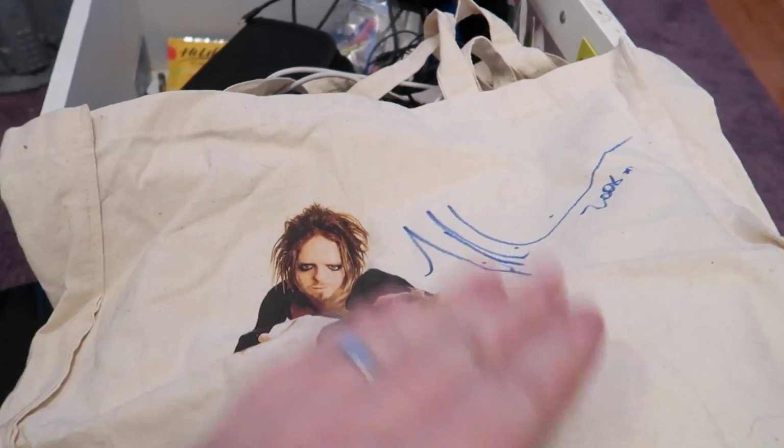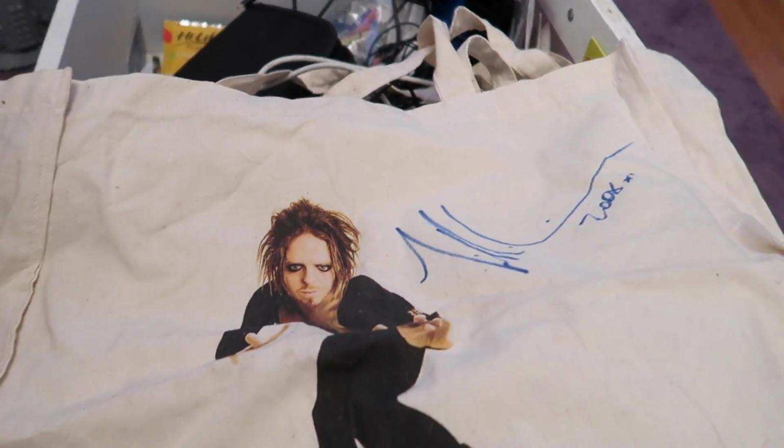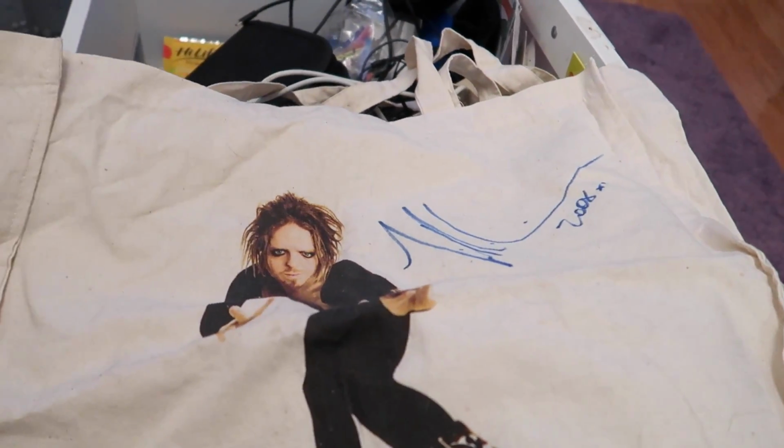I found even more signed Tim Minchin stuff. We appear to have a lot of signed Tim Minchin things. There's a canvas back from the year 2008.